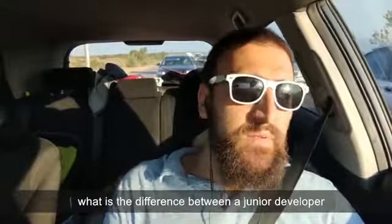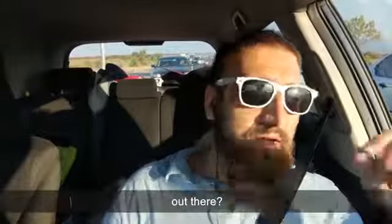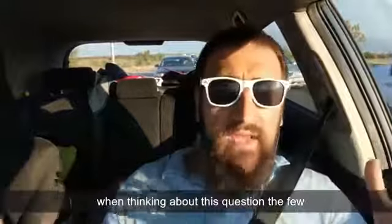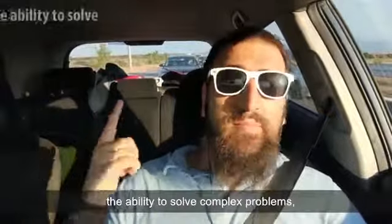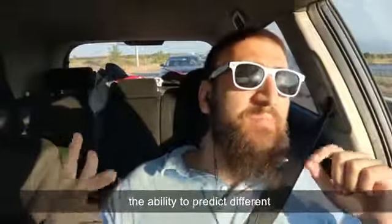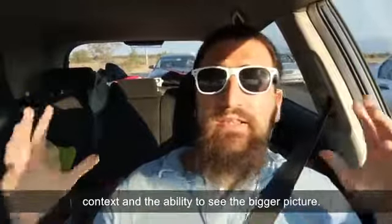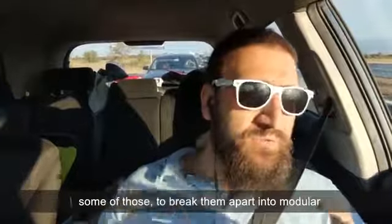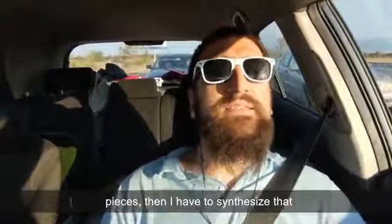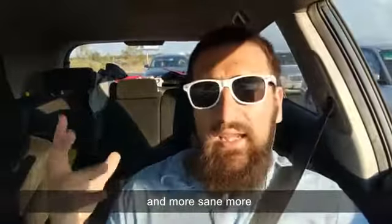What's the difference between a junior developer and a senior, experienced software engineer? When thinking about this question, the few answers that came to mind were experience, the ability to solve complex problems, the ability to predict different types of problems that would come up, context, and the ability to see the bigger picture. So I try to take those apart, break them into modular pieces, and synthesize them into something more comprehensive and more sane, more or less.